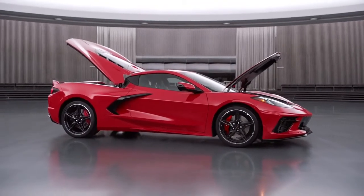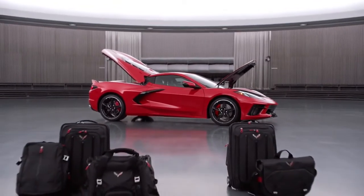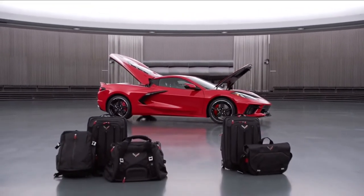They've got the high performance aspect, or it can be a great GT car where you can get in it and go on trips and not have to worry about not having enough luggage and cargo to get where you're going.